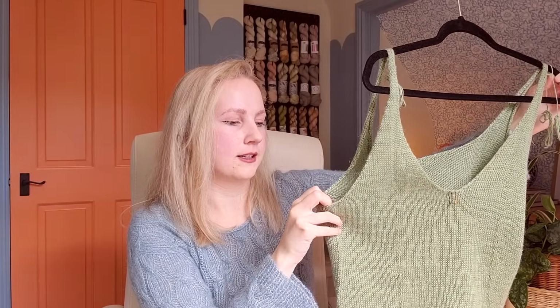I'll just show it quickly. I think it was like that when you last saw it on the hibernating WIP video. I love the little micro stripes that you can see, and I love the drape on this. This is a great yarn from the Fiber Fox. It's an alpaca linen silk blend. Really want to get more of that in my stash.